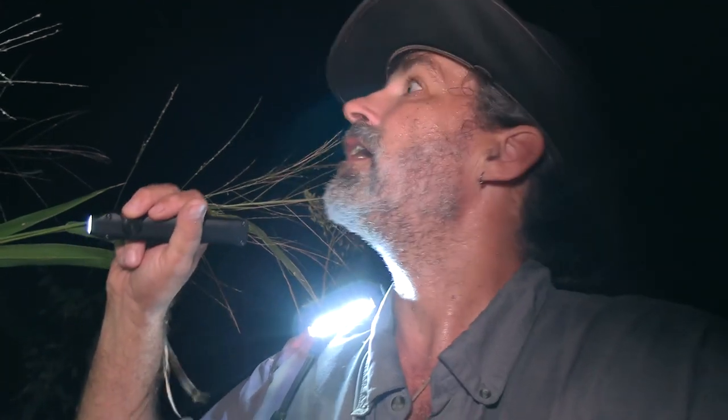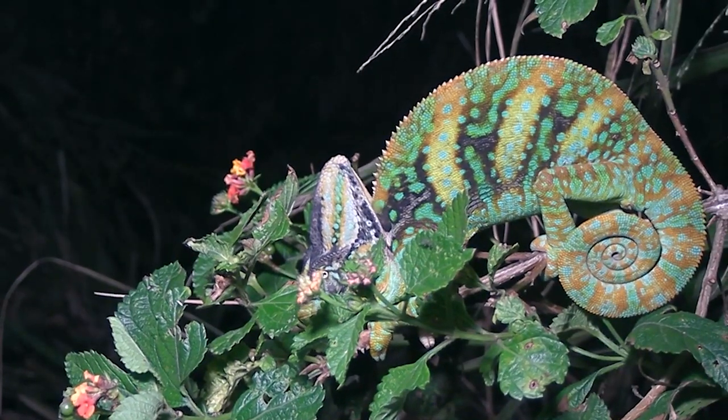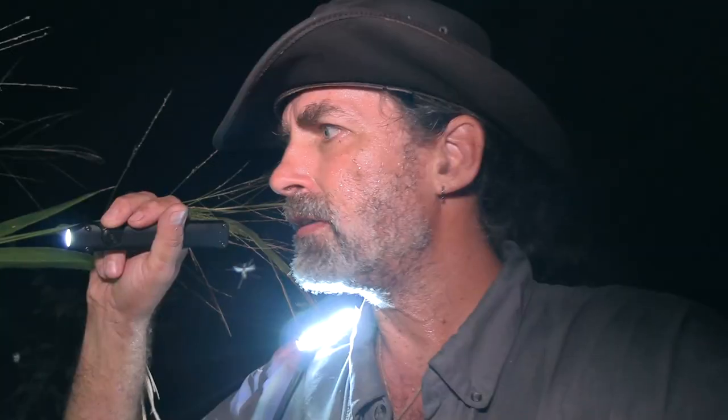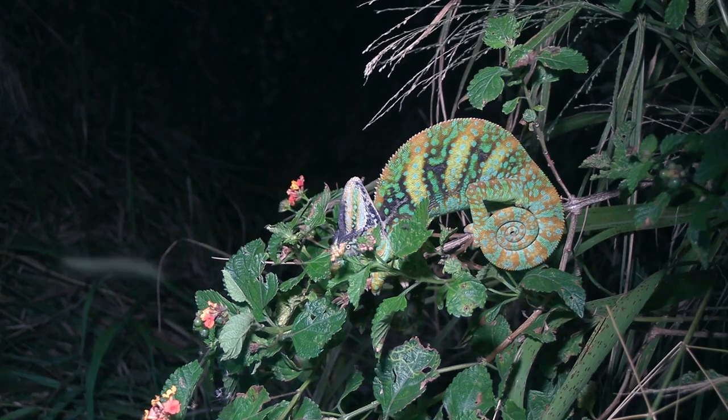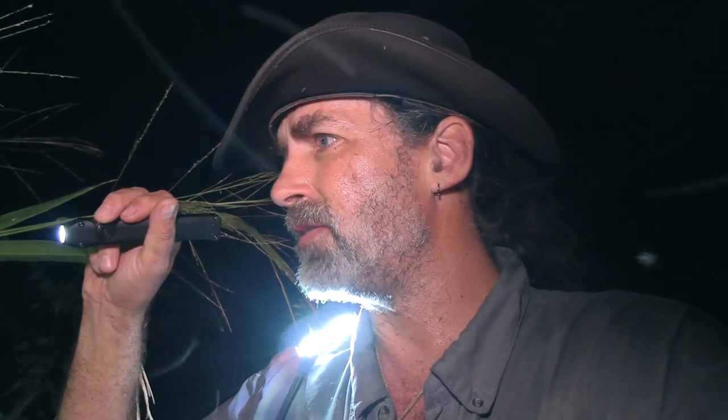All right, let me give you guys a sense of scale with him. The plant that he's on right now is a lantana. It's a flowering plant, produces a fruit, and the flowers themselves are about a quarter inch wide. Okay. See, I'm going to set this up, see if we can get in there a little closer.